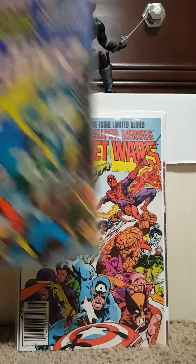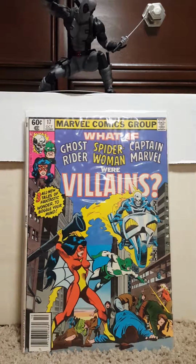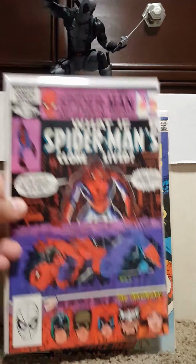If you like the What Ifs, What If #17? What if Ghost Rider, Spider-Woman, Captain Marvel were villains? These are just Spider-Man What Ifs, so they're worth a little bit more. What if Spider-Man had rescued Gwen Stacy? What if Spider-Man's clone lived? That's #30, #24.